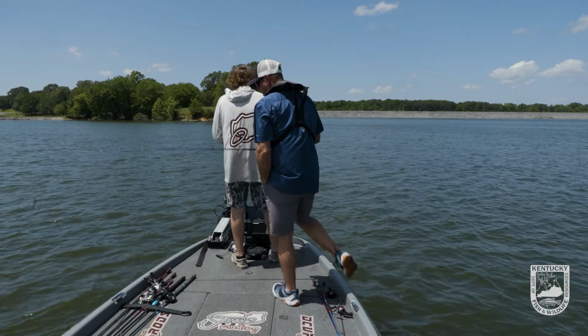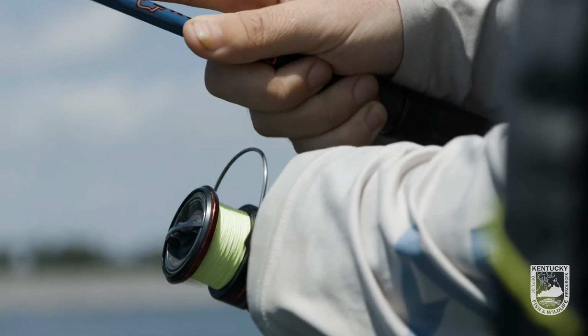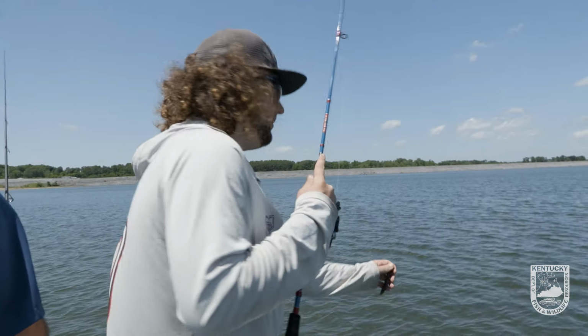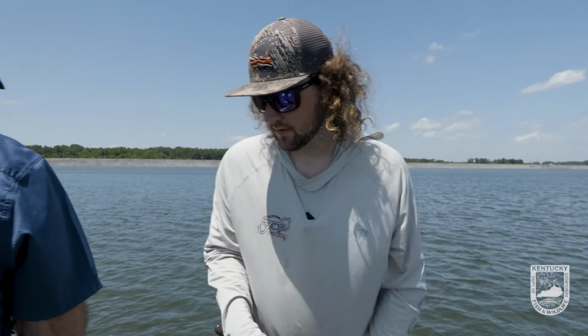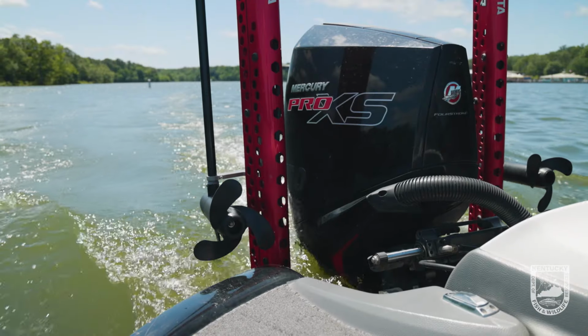So now, how far out do they say they are? 60 foot-ish, that's where they're at. Let's go look in a different little area. But basically what we're just looking for is just to pull in an area and start seeing fish spawning and fry together where you can actually catch some.